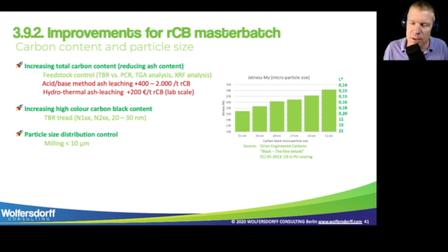But everything lower than that, the 70 nanometers, 30 nanometers, and the 11 nanometers, these are from a different process. And the process is gas blacks. The gas blacks can produce much smaller particles, and we can get lower than L 0.15. And these are the really super deep black carbon black pigments. Of course, this is on the complete other side of the spectrum than we have with recovered carbon black.